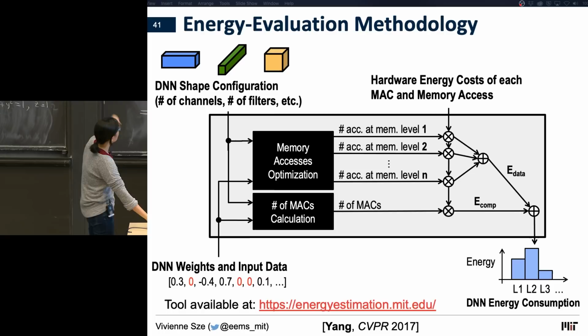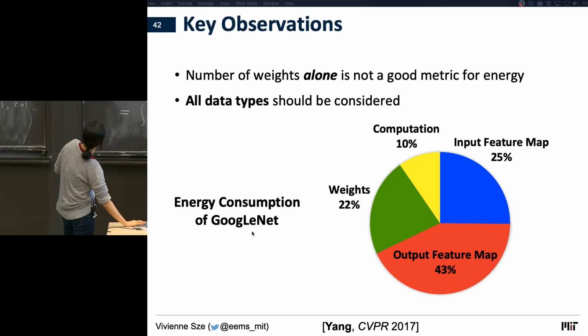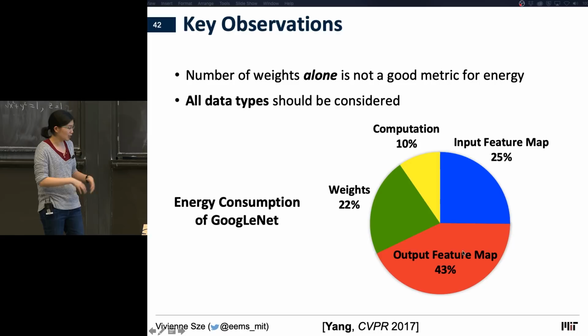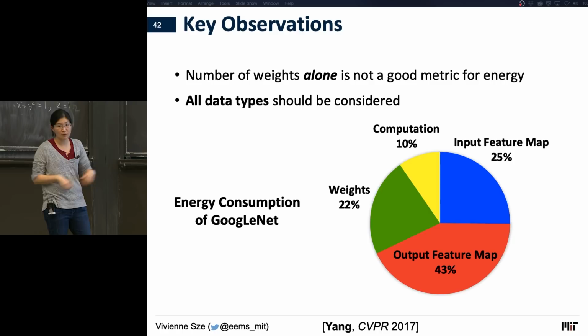By doing this, it should be no surprise, one of the key observations for this exercise is that the weights alone are not a good metric for energy consumption. If you take a look at GoogleNet, for example, running on the Eyeriss architecture, you can see that the weights only account for 22% of the overall energy. In fact, a lot of the energy goes into moving the input feature maps and the output feature maps as well, and also computation. So in general, this is the same message as before. We shouldn't just look at the data movement of one particular data type. We should look at the energy consumption of all the different data types to give us an overall view of where the energy is actually going.